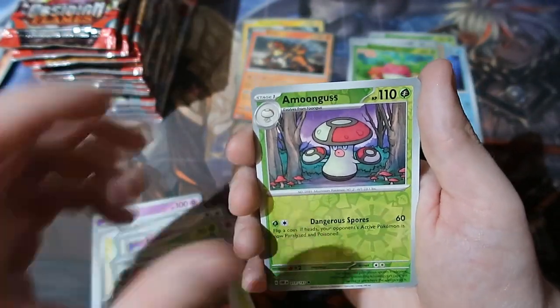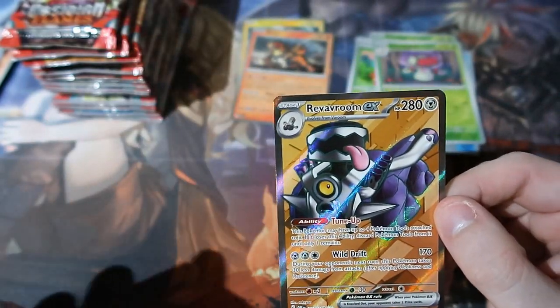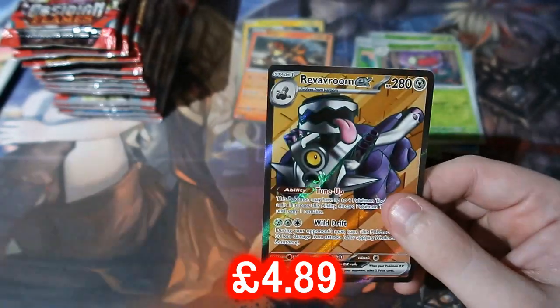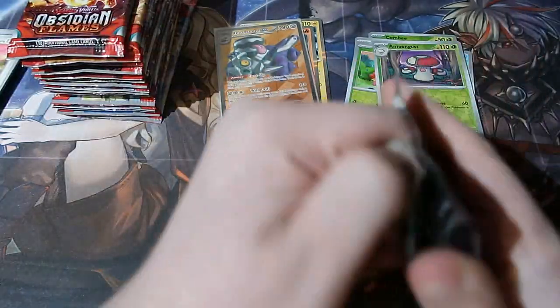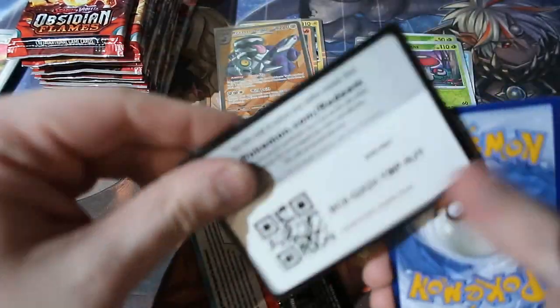We've got Among Us. We get ourselves a full Rev Room EX. That is nice. First hit of the day. My luck is still there. Let's go. I'll take that any day. Next pack. Nice to get a full art, to be honest with you. We haven't had a full art in a long ass time.